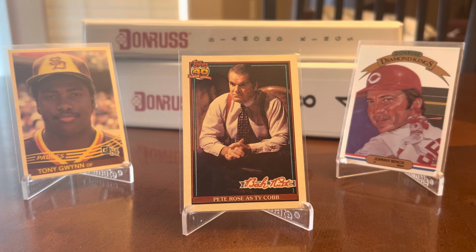So in 1991, NBC produced a made-for-TV movie called Babe Ruth. And Pete Rose played Ty Cobb in the movie. I actually just watched the movie. I found it on YouTube and watched it. Ty Cobb, he's in the movie for probably a minute and a half, something like that. There's a conversation between Babe Ruth and Ty Cobb. I think they were probably just looking for an excuse to have Pete Rose in the movie.